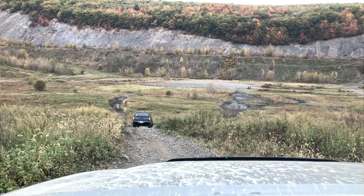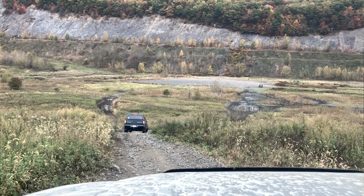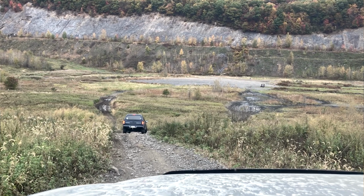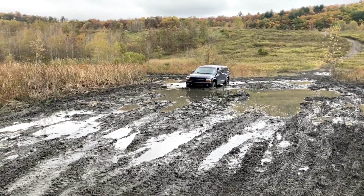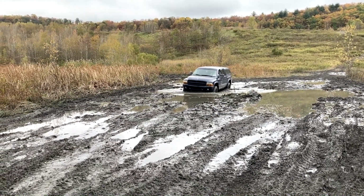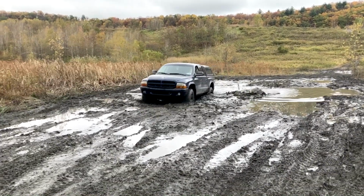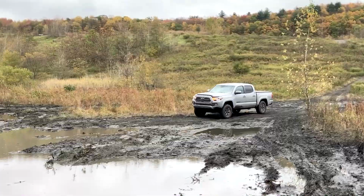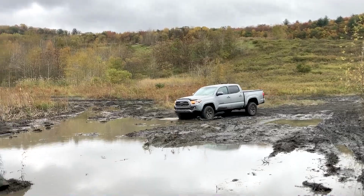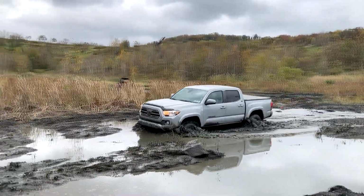We went down this really tight, small trail into this valley area, and they had these really big mud puddles. Yeah, buddy! Ooh, he found that same rock.